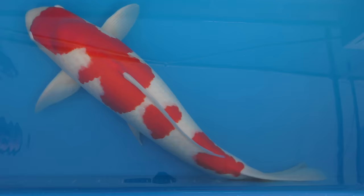But this is a fish that isn't on the website. No one would have seen her before unless they came down over Christmas for our open day. So she's one that we've had tucked away.